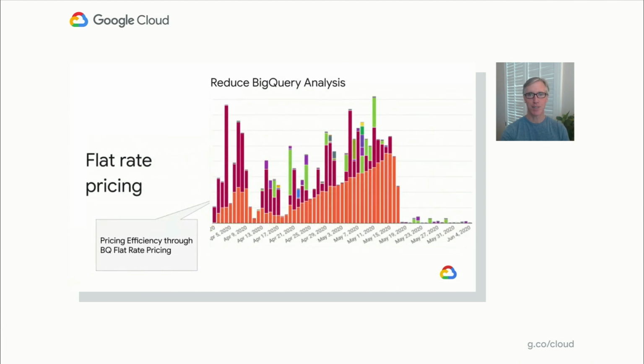The second pricing efficiency example is around flat rate pricing for BigQuery. We are a heavy user of BigQuery, both for storage and for querying. We found that our on-demand analysis costs were very spiky, and we had days where we spent way more than expected. By committing to flat rate pricing, we were able to better control our costs.